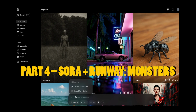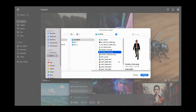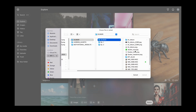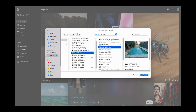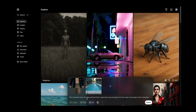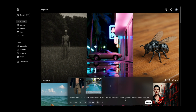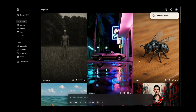I built the monster moments using the same process as earlier, but this time I was using photos to train the model on costume consistency and lighting and the location. So I upload a picture of the location that we actually were filming in. And then in this case, I was trying to create a monster. So I entered a prompt. The character looks into the pool and a giant blue slug emerges from the water and lunges at the character. So that's the prompt.